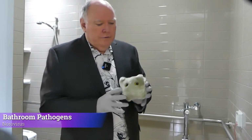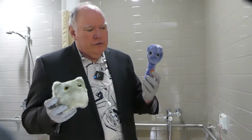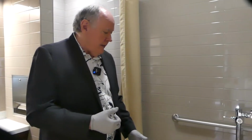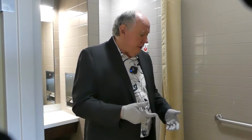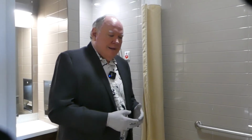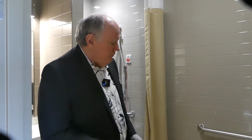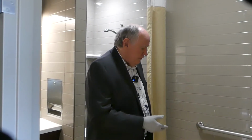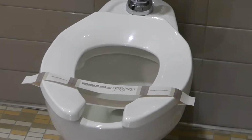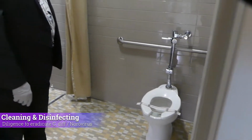So we have norovirus and C. diff. Now, we all know that when we have a bowel movement, the feces, the stool sample, has a large number of bacteria in it, a large number of viruses in it. But the really hard ones to get rid of are the C. diff and the norovirus. That's the reason toilet seats, under the toilet seats, have to be very carefully cleaned, sanitized, to destroy these contaminated organisms.